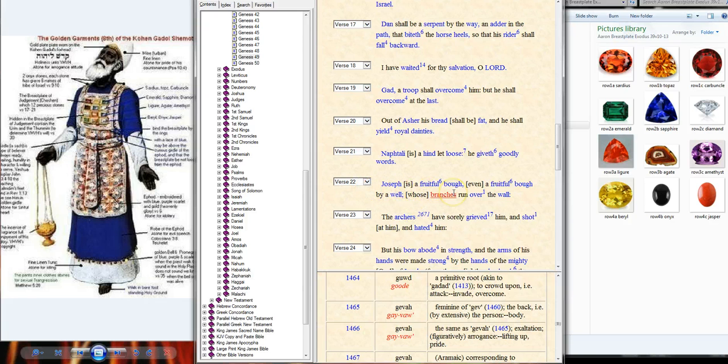is a fruitful bow. So although there's this kind of view of the blood guiltiness of the ages of man, it's also saying this is really the fullness, the full ripeness of that fruit, of that age, of their works, even a fruitful bow by a well, they were well nourished with everything they needed to thrive, whose branches run over the wall. They exceeded all the boundaries they were given. So really, it makes a really clear picture.